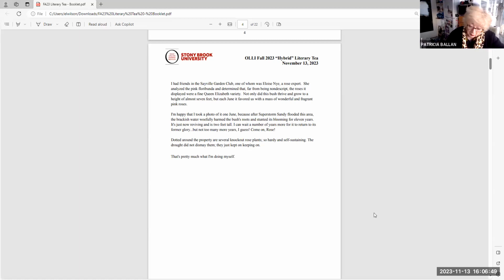I'm happy I took a picture of it one June, because after Superstorm Sandy flooded this area, the brackish water woefully harmed the bush's roots and stunted its blooming for 11 years. It's just now reviving and is 2 feet tall. I can wait a number of years more for it to return to its former glory, but not too many more years, I guess. Come on, Rose.